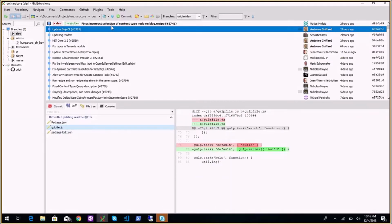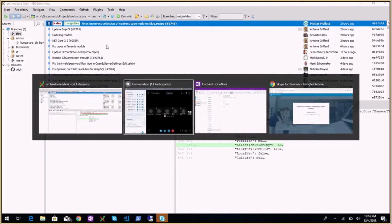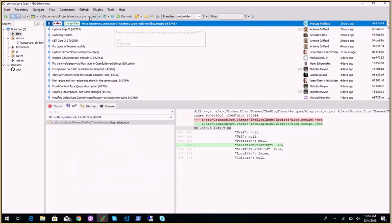And then the last one, fixes incorrect. I only tested Gulp watch. Okay, that's my concern then. We need to test Gulp build. So the last one, fixes incorrect selection of content type node on blog recipe menu item selection persistence.